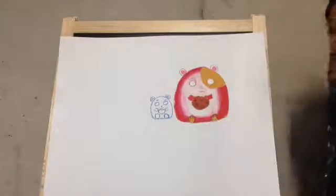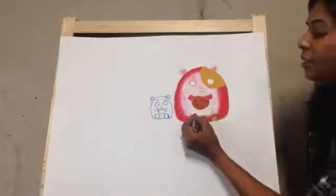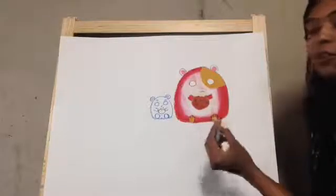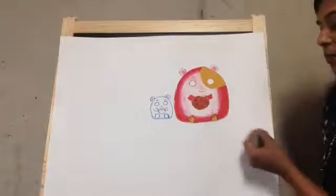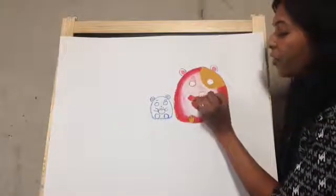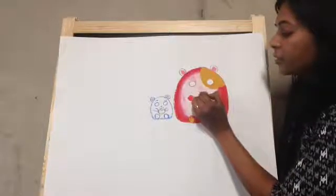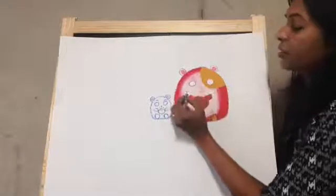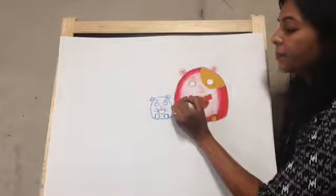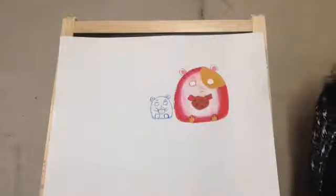When you're doing tiny lines, we need to be really careful. It tends to go really thick, so we need to use the edge of the pastel to make tiny lines. I'm also going to give outline for the arms like that. So I have the tiny arms there.